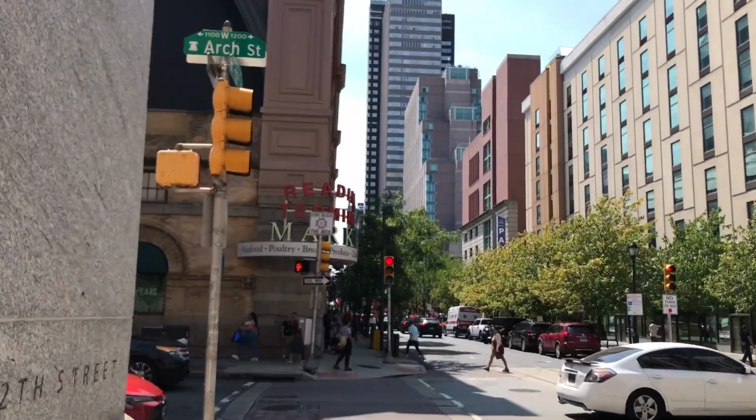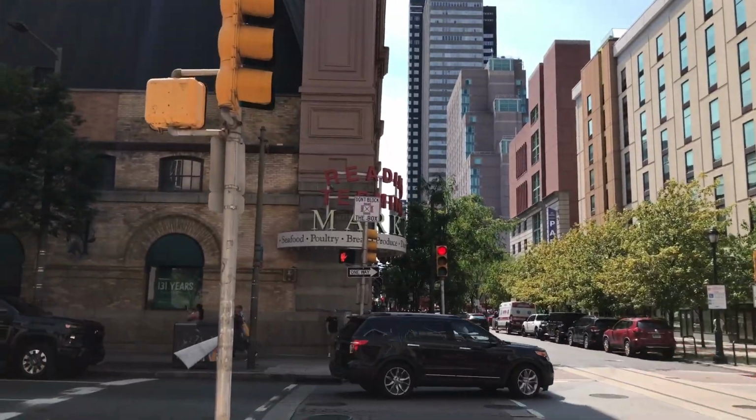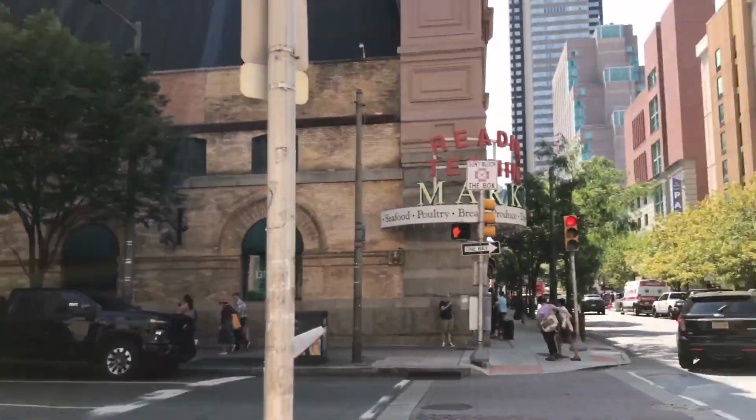All right, we're at one of my favorite places in the world. Right in Terminal Market. Out here in Philly, baby. Beautiful day. Let's go get fat.